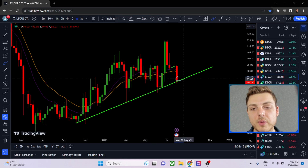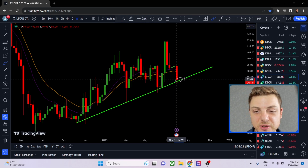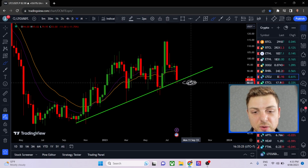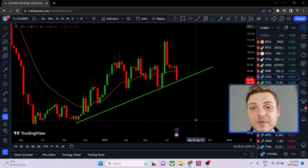So overall, right now, we want to be watching Litecoin over the next few days and looking to potentially get into a position and hold this to the upside. We'd want to see a big and strong downwards breakout until we actually confirm that we are in a bearish market. So let's actually finish off there.